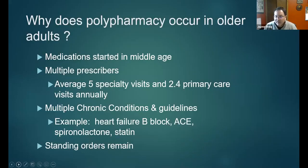One example is the multiple medications needed to manage heart failure. This is also true with diabetes, hypertension, and other chronic conditions. Finally, I wanted to close this slide out by circling back a little bit to the point made earlier on this slide that once a person starts on a medication, they often continue on it, regardless of its effectiveness. This can be true for medications started as a standing order during a hospital or rehabilitation stay. A prime example of this that we'll talk about a little bit later is the use of proton pump inhibitors.